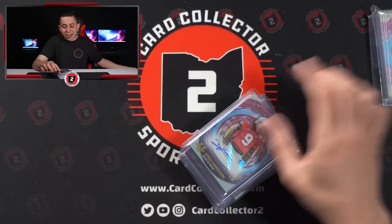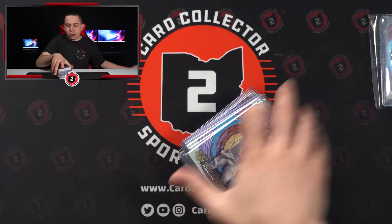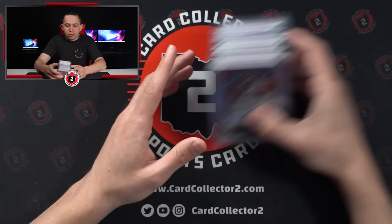Some of these spots were actually really, really cheap. You know, Hendon Hooker, I think, was just over $100. Bijan was just over $100. But I got guys like some of the Buckeyes: Bruce Thornton, Zach Harrison, Bryce Sensabaugh. I got some of those guys cheap, under $50. So, here's some of what I got.